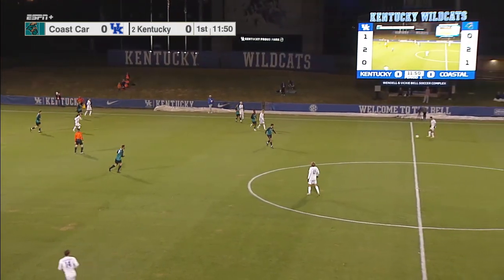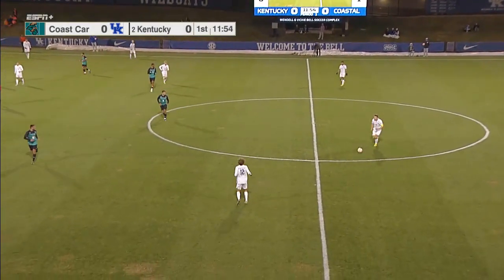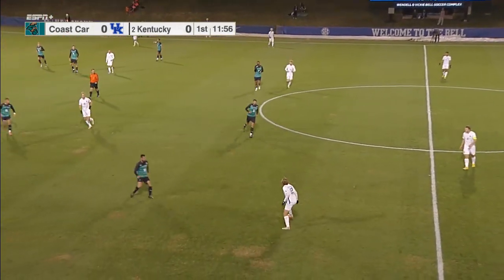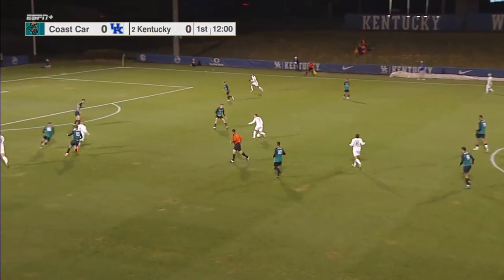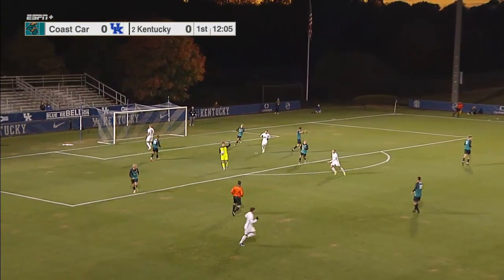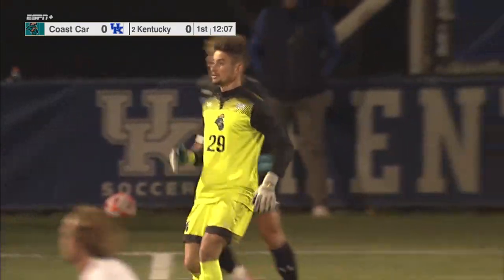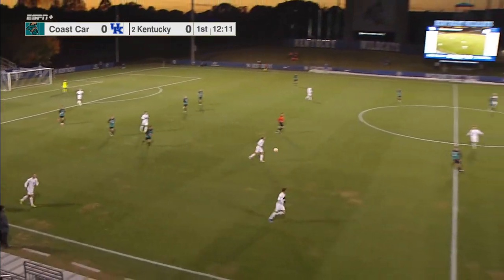Here's Screen. Now they play it in the center of the pitch. Little chip. And that was a nice play by Baltroni as Gutman just tried to lob one in there.